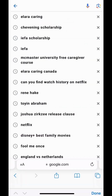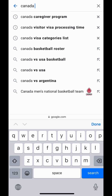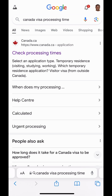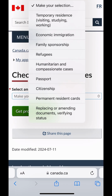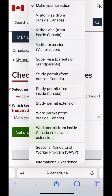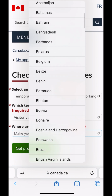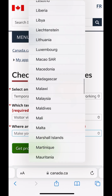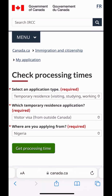All right, guys, so you want to come to Google and type in Canada visa processing time. Go to the official IRCC website and click on check processing time. Select what type of temporary visa you are applying for. So let's say it's visitor visa from outside, and then you choose the country. So let's say you're applying from Nigeria, Ghana, whatever country. Just scroll and choose it, and then you get the processing time.